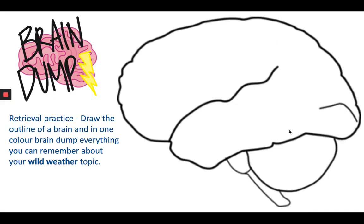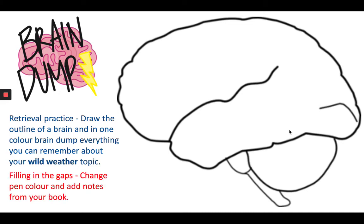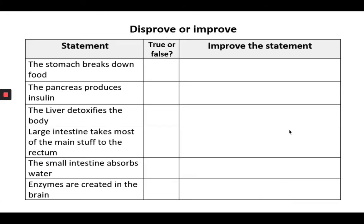Okay, another activity: brain dump. A really simple activity where you can have an empty brain either drawn or provided for the students, and you ask them to retrieve as much information as they can from their long-term memory. And again, it's really important that you fill in those gaps. So they maybe look back at their notes, back at their knowledge organisers, and add in the parts that they've missed.